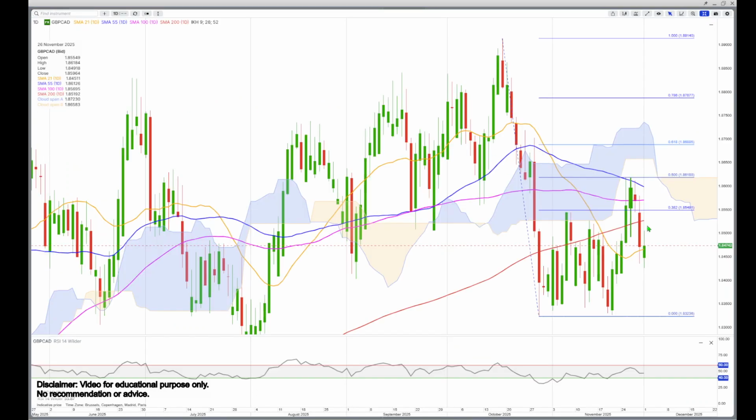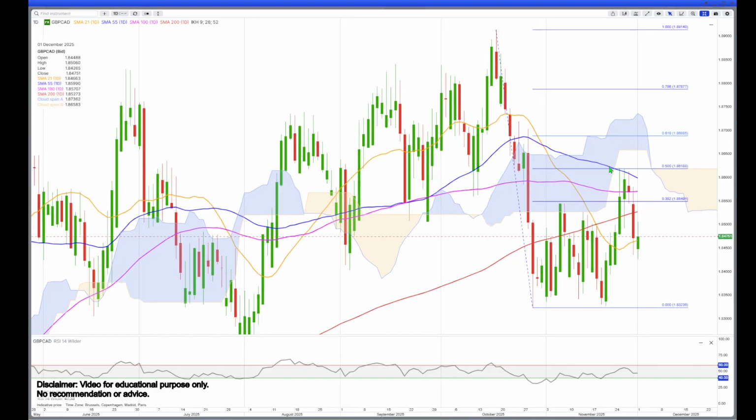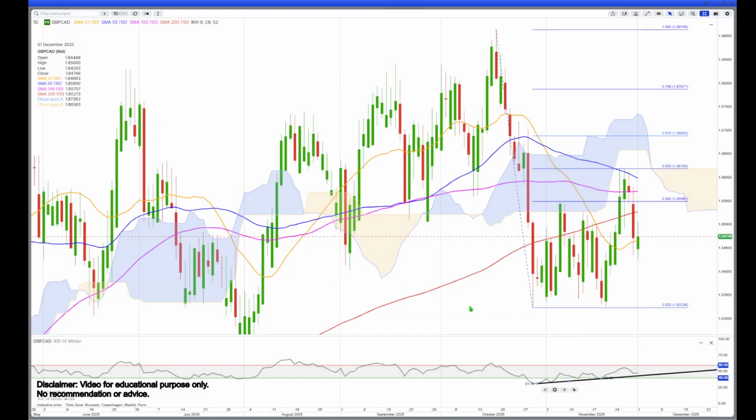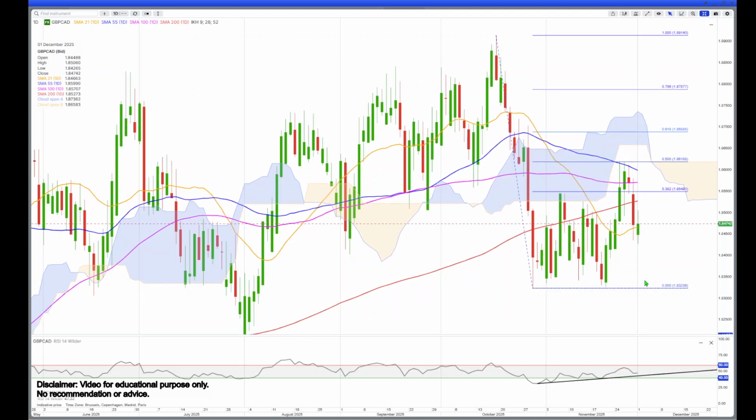Sterling Canada got knocked back down from the 55 moving average and 50% of the sell-off there. So we are back down in this area. Still negative sentiment on the RSI, and we can draw trend lines here also on the RSI. You can do that. That's sometimes an early warning. If it breaks back below a rising trend line and the 40 threshold here, then a downtrend is likely to be back in motion with lower levels likely to follow.